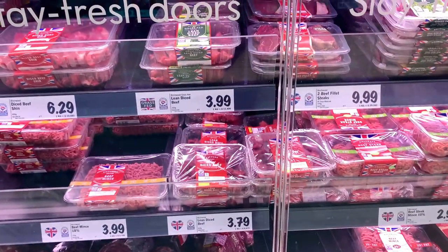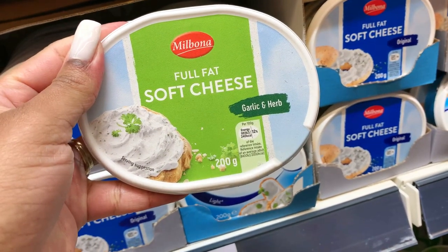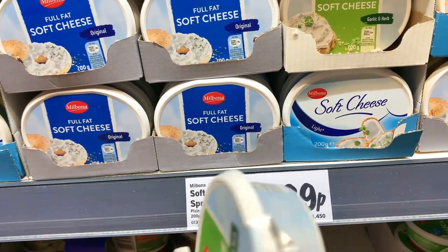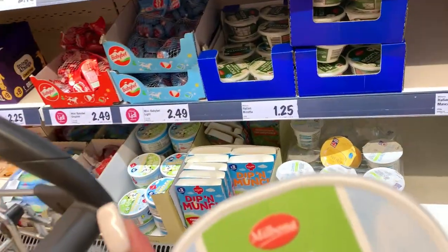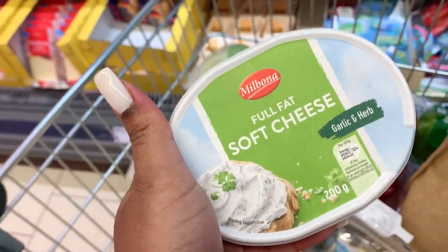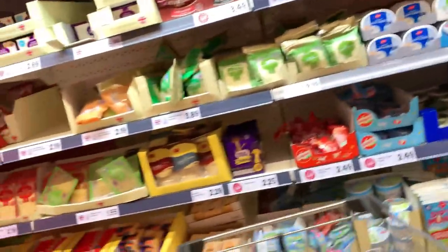Let me see what else I need. Maybe I can try one of these. Full fat soft cheese, garlic and herb. Is it nice though? Yeah, I'm gonna try it. It might be nice, right? Let's try it. I can toast a piece of bread and spread this over it. It might be nice. And it's 89p, so it should be okay, I guess, right guys?